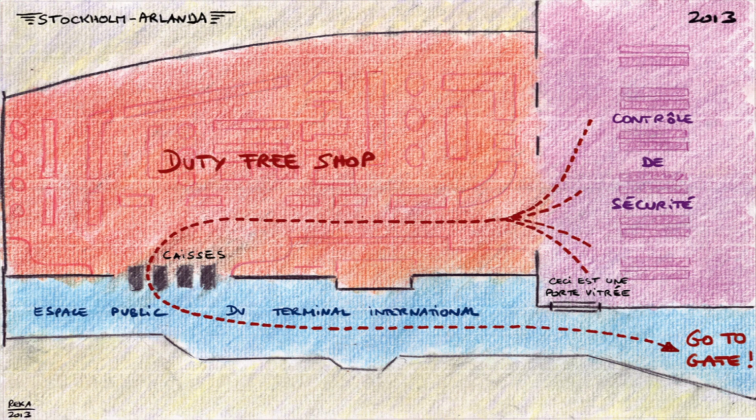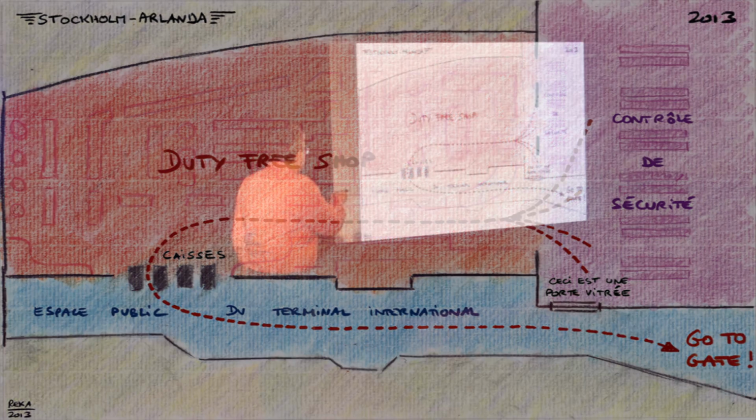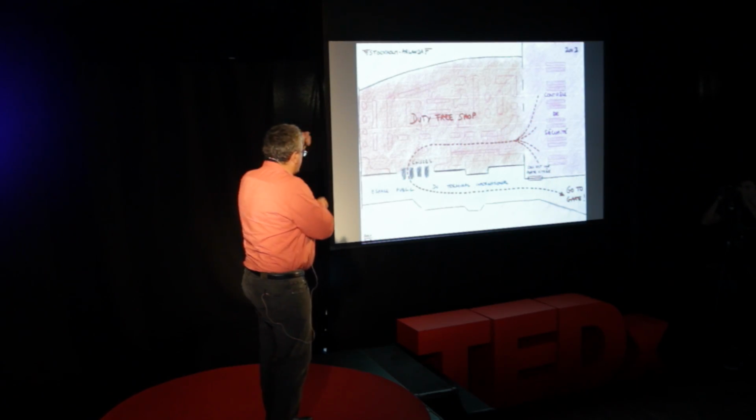And Stockholm Arlanda Airport. Are they as cynical, are they as perverse as in Norway and Germany? Before, very easy, control, security, go to gate. A lot of space, empty space. What do you do with it? A duty-free shop. 200 meters to the cashier, here my bottle of vodka, I pay, and I go to gate. But here, this door is closed.